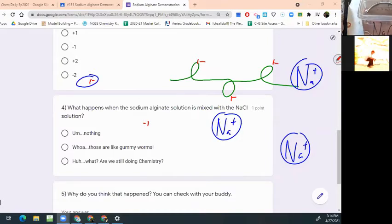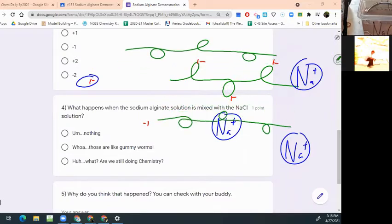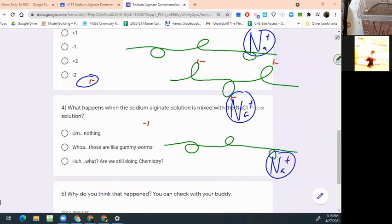I don't know. So here's what happened. What we're trying to do is stick multiple strings of sodium alginate together. That's what makes a gummy worm. Sodium ions will stick, one to that one, one to this one, and one to this one. But did I make the green thing stick together? No, I didn't. Clearly, I did not. They just kind of dissolved into pink goo out there.